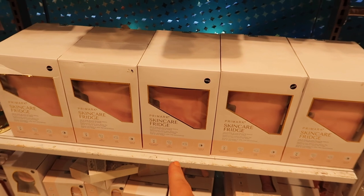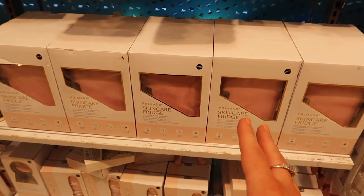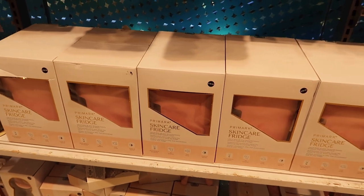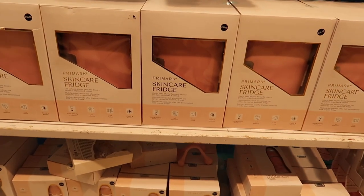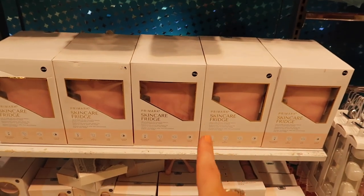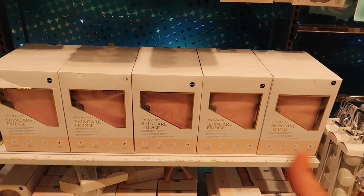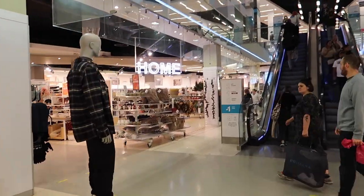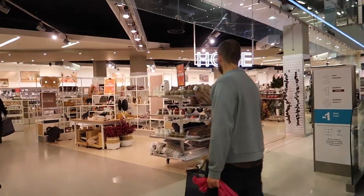You've also got a skincare fridge. These were trending for such a long time. This is £38 though. I find that incredible. But then again, I'm not too sure how much they would have been online. But yeah, definitely something to keep in mind for a gift for this Christmas if you know somebody who loves their skincare. Okay, now it's time to head into Primark home.